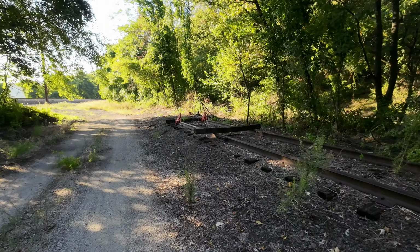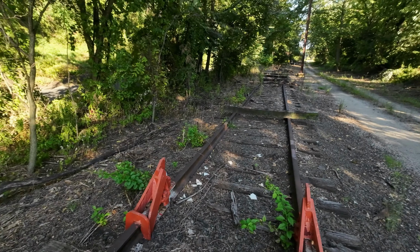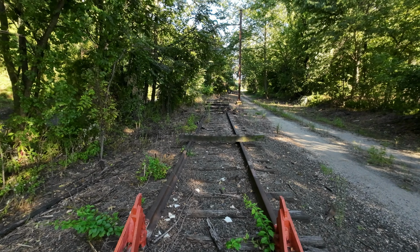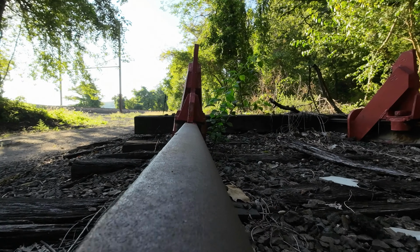So when we say we're at the end of the line, 100% we are. Yeah, this looks like a line for holding in the back part of the yard. The yard roundhouse turntable would be up that way on the other side of Route 30 Bridge.